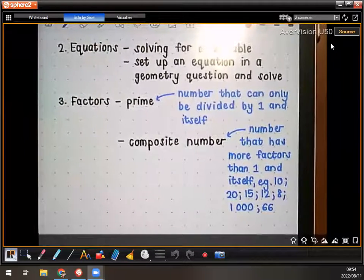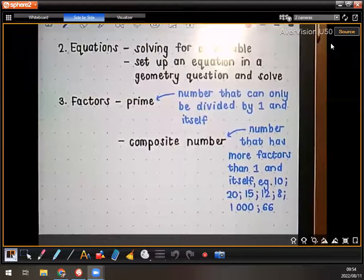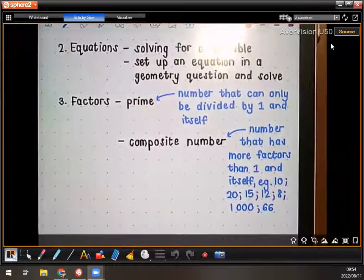Guys, if they give you a list of numbers, right, you need to actually be able to identify from the list which ones of those are prime numbers and which ones are composite numbers.